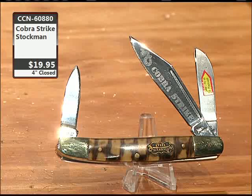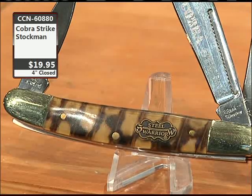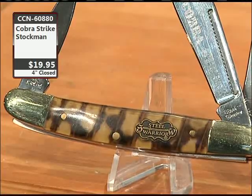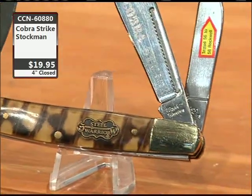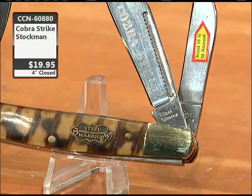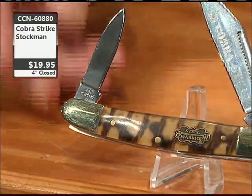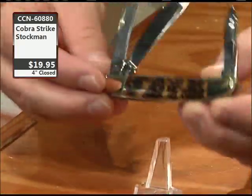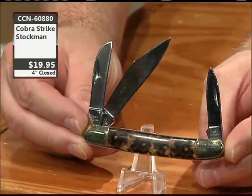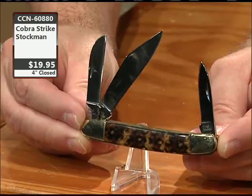$19.95. It's the Cobra Strike Stockman, item 60880. It's the Cobra Strike Master Clip Blade Etch. It's Steel Warrior, which means you have the Rockwell tested blades. And as you can see, as Bob was saying, it's an acrylic sealed overlay, so that when you carry this, you're not going to get that genuine Cobra skin all nicked up or chipped or flaking off.